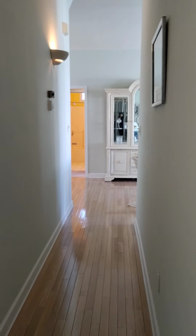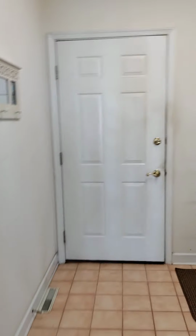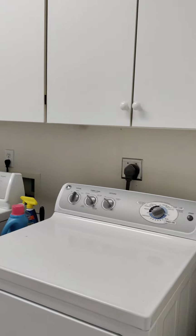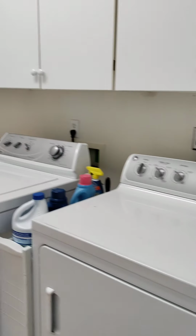But there's plenty of cabinetry as well. All right, continuing through the kitchen. And that's the hallway to the main entrance. Straight across, this is the laundry room. So different from the other house where it was just a closet. This actually has a laundry room.